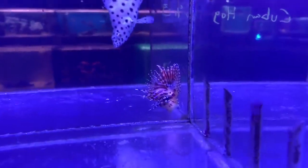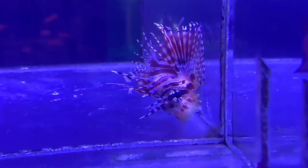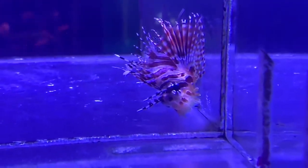Come on the other side, my friends. Look at this beautiful fuzzy dwarf. Look at that. It's so cute, it's so adorable. It's just a wee little baby. I love baby fish. They're just so cute and adorable, and you just never have to watch them grow.